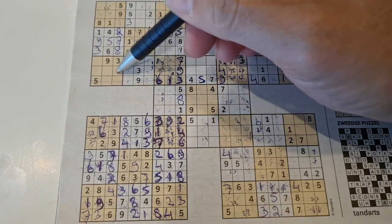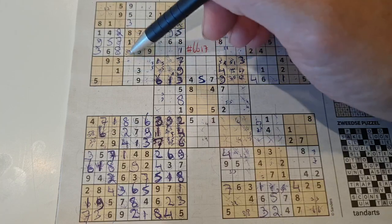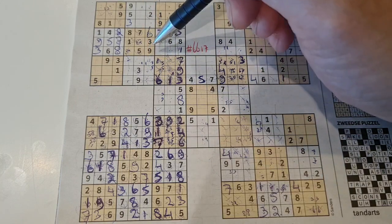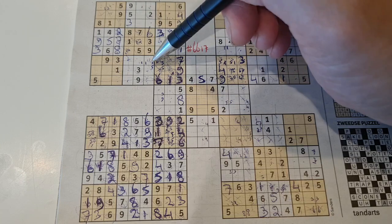One in the last row, one in the row above, so that row, the only three places left for the one should be here, here, or there. We see one in this column, no one there, so the one could be here, could be there. Three to five. Need a five here.